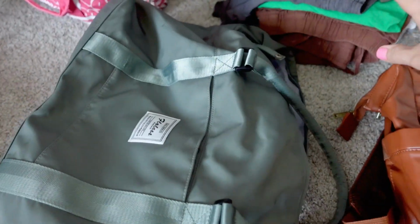And then this is just an extra packing cube that I may use in our suitcase. That's just a pile of my clothes that I have started to pack. This is some of the kids' toothbrush and toothpaste. So this is where we're at.